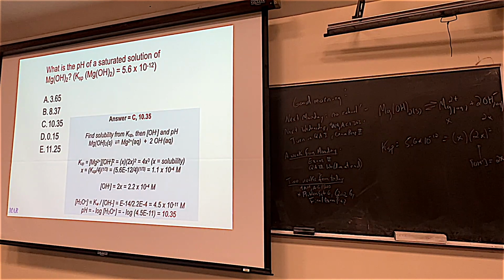Anyway, when I went through all the math, you can see that what I did right here, Ksp equals 4x cubed, and I solved for x, the solubility. It came out to be 1.1 times 10 to the minus 4. And then hydroxide is twice that number because every one of these that breaks down, you're going to have 2 hydroxides. So the hydroxide is 2.2 times 10 to the minus 4. Then from this point, you could go minus log hydroxide to find pOH, and 14 minus pOH equals pH.